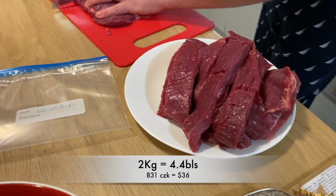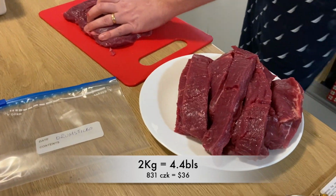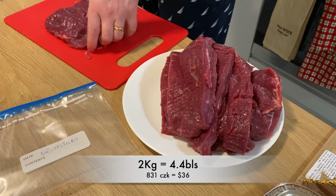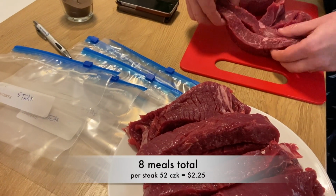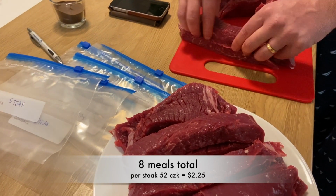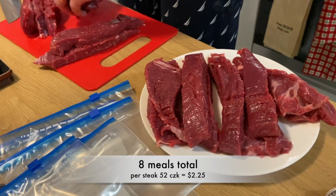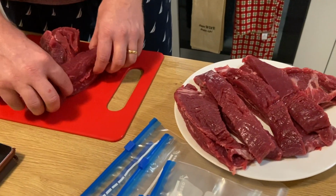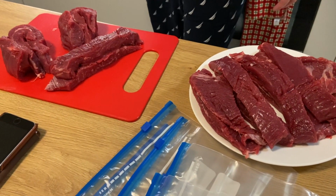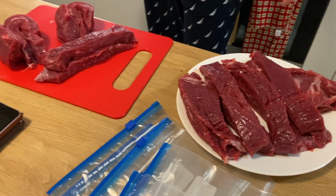So it was 2 kilos. It was a total of 831 Czech crowns, or around $36. And I'm gonna tell you how many meals we get out of this once we pack it. 8 meals for the two of us, or 16 meals total for those 800 crowns. That's about $2 per meal, or $2 per steak. And that's why we do it like this. We do the bulk buying, we cut it ourselves, we do everything, and then it's literally 50 crowns or $2 per steak, and that's incredible.